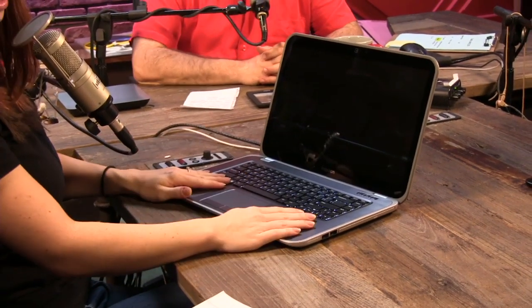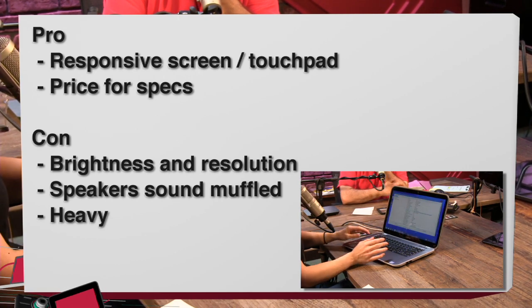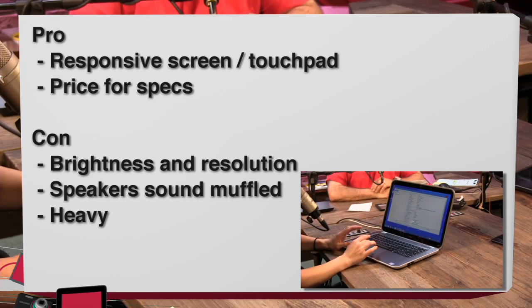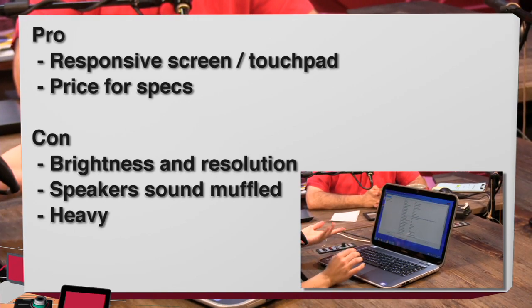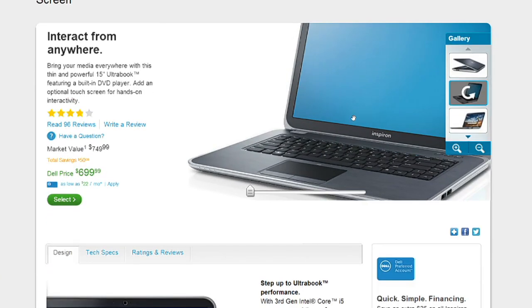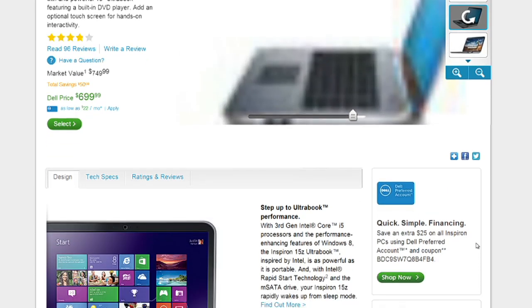Pros and cons of this guy. The pros would be the really responsive screen and the touchpad. It's pretty responsive as far as the mouse goes. I noticed on some Lenovos that I've tried, the touchpad isn't that great. So props on that, even though there's a lip. And then the price for the specs. You get really, really good specs for less than $1,000. I like the SSD. It's not a huge SSD, but at least it's something. It's a lot better than some Ultrabooks. Yeah, exactly.